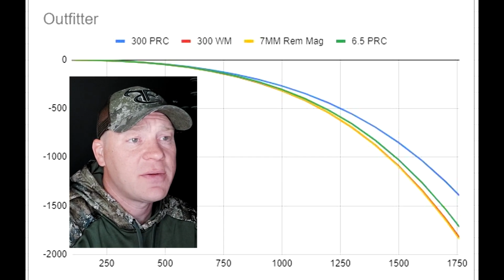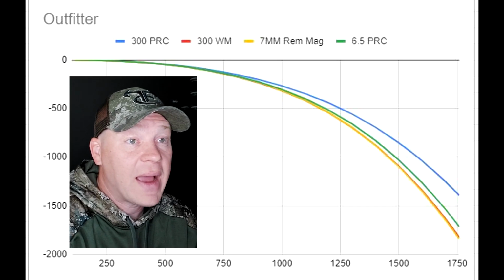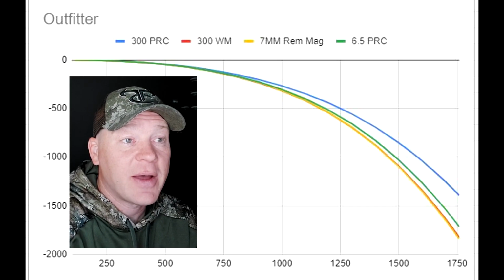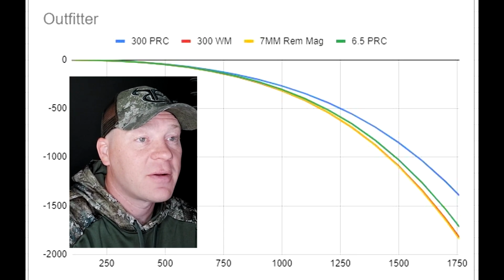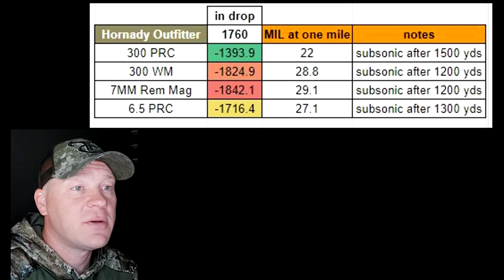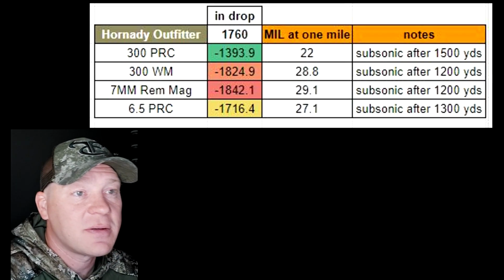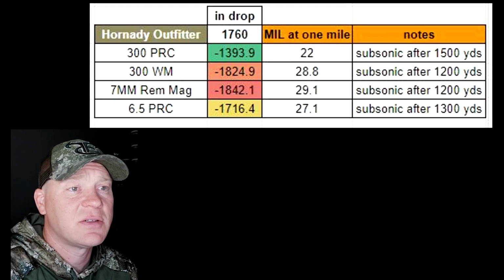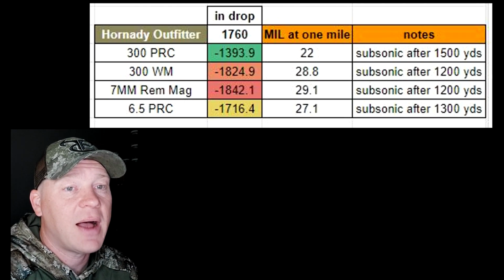And then all the way out to a mile with this Outfitter, which I don't know why anyone would be using this Outfitter hunting ammo at a mile, but just for the sake of having the numbers up here, the 300 PRC wins by far. The mil dial is 22 mils at a mile. With the 300 Win Mag, it's almost 30, and the 7mm mag almost 30, and then the 6.5 PRC is 27 mil dials at a mile.